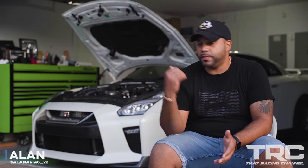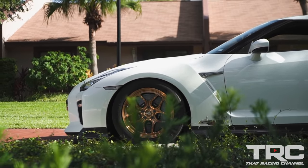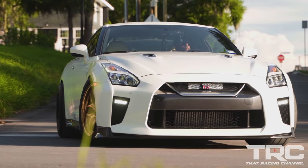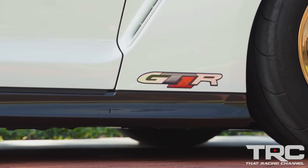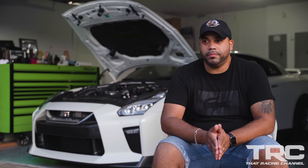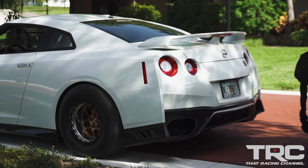Hi guys, my name is Alan Arias. I'm the owner of this 2017 Nissan GTR. It was built a few years ago by T1 in Texas. Tony Palo tunes it on MoTeC. The car was built for somebody else who didn't use it. He built it, made a ton of power, never drove the car. I ended up buying the car from him.